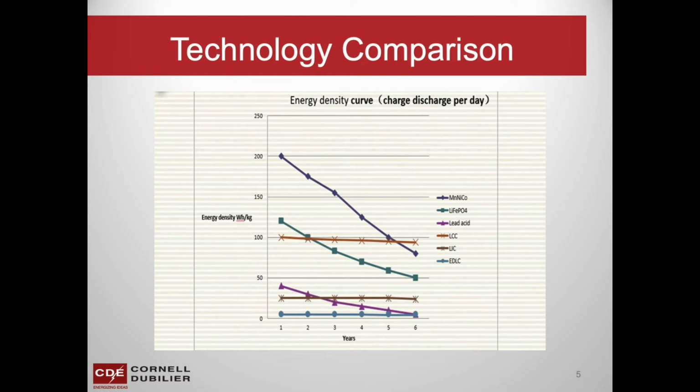This graph is another way of looking at energy density with batteries, supercapacitors, and hybrids. As we look to the left, we follow a couple of these diagonal lines going down to the right. These are the battery types. Each one shows going down to the right. That's the lead acid, the lithium. And the useful life is not very long and degrading quickly. The flat line represents all the supercapacitor technology, with EDLCs at the bottom, and then the lithium carbon capacitors in the middle.